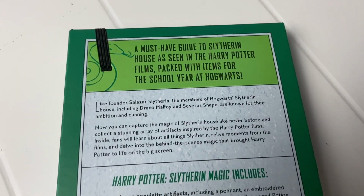On the back of this one, we have a must-have guide to Slytherin House as seen in the Harry Potter films, packed with items for the school year at Hogwarts. Like founder Salazar Slytherin, the members of Hogwarts Slytherin House, including Draco Malfoy and Severus Snape, are known for their ambition and cunning. Now you can capture the magic of Slytherin House like never before and collect a stunning array of artifacts inspired by the Harry Potter films. Inside, fans will learn all about Slytherin, relive moments from the films, delve into behind-the-scenes magic, and all the magic that brought Harry Potter to the big screen. Again, it goes on to discuss there's over a dozen artifacts, house-themed stationery, insider facts and insights, and stunning set photography and concept art.